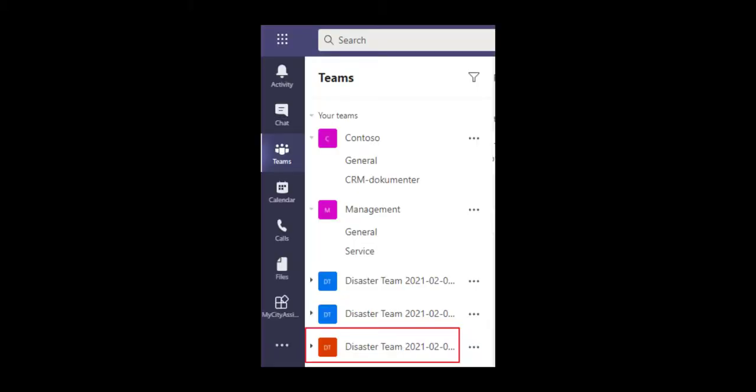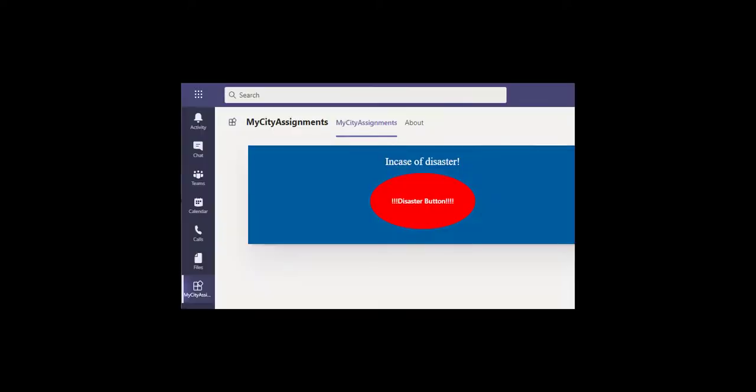First off, he sees that one of the IoT devices has been disconnected, and therefore the disaster team has automatically been created in Teams. He then gets the option to click the big red disaster button, and in doing so, he will notify all of the citizens of Lego City about the disaster that is now happening.